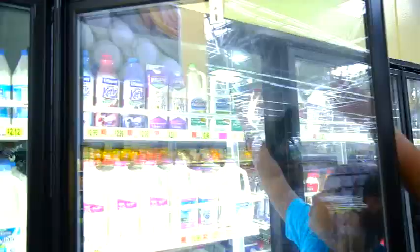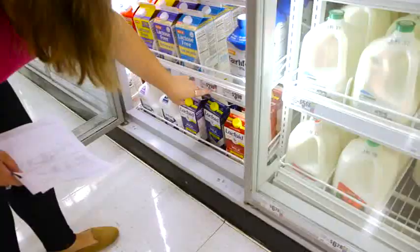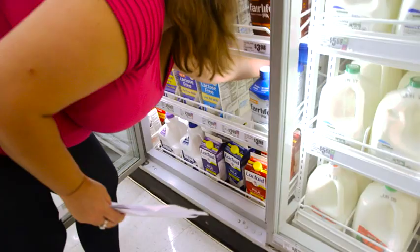Here. Make sure it says WIC in front, right? Right there, yep. Lactose-free whole milk. It's the right size, and I get 2 of these.